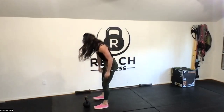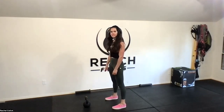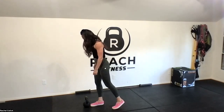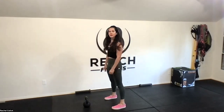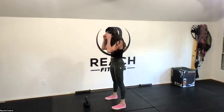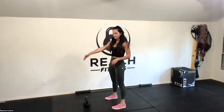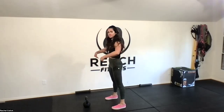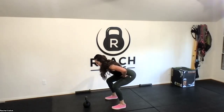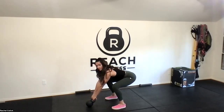Okay, the kettlebell starts out in front of you. You're going to make a triangle with your feet. Some people like to step back again, make a triangle. I'm not doing that, but if you're too far away or too close, you can fix that almost immediately with your setup. So hands to your hips, push those hips back, just like we did for our deadlift. And now we're going to grab the handle and we're going to tip the handle back.